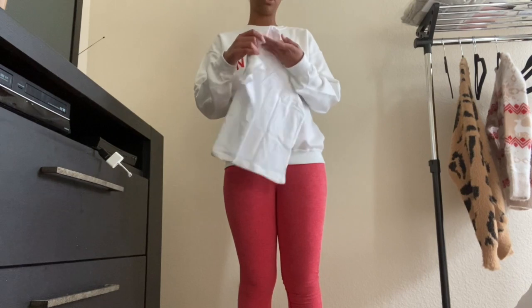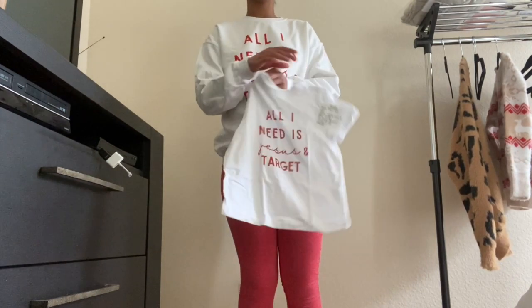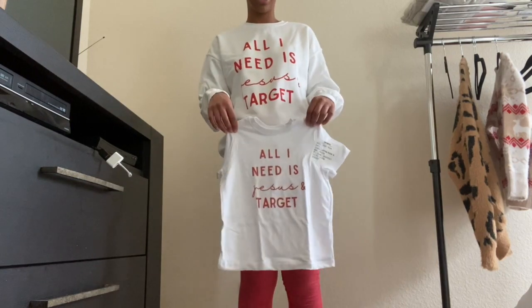If it gets a little too cold, then she can wear a long sleeve under it. But I think this is really cute when we go to Target and we're shopping.